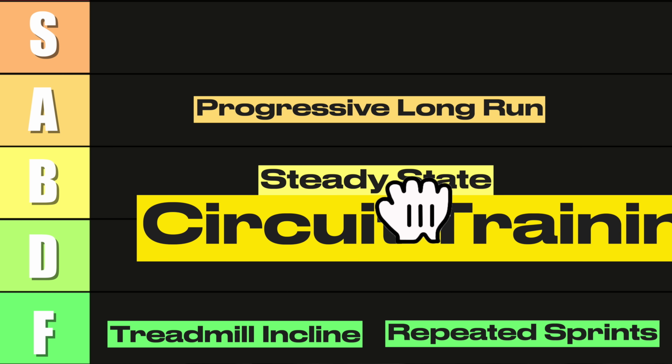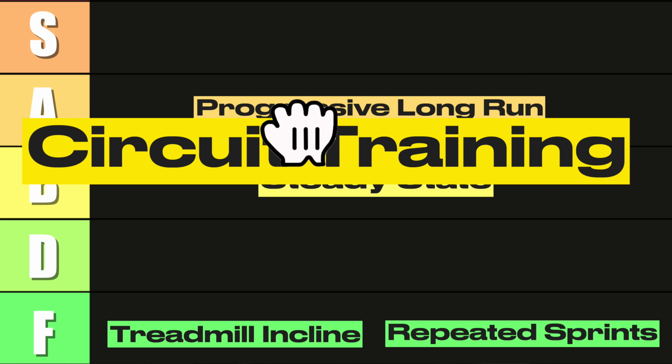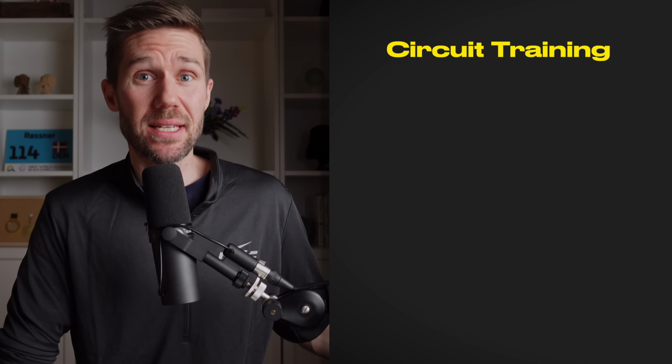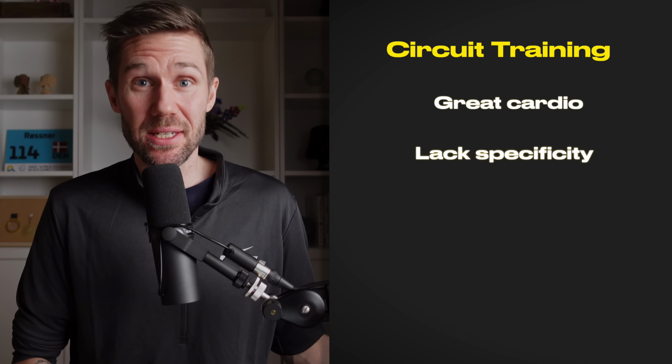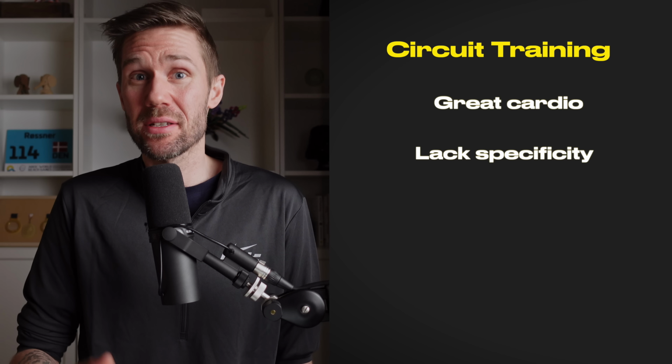So let's talk about HIIT workouts. So jump squats, burpees, sprinting in a circuit. If you've ever been to a CrossFit workout, this is the type of training that they're doing. This type of workout is great to get you in shape and get your heart rate up, but they lack specificity, meaning they have nothing to do with running.